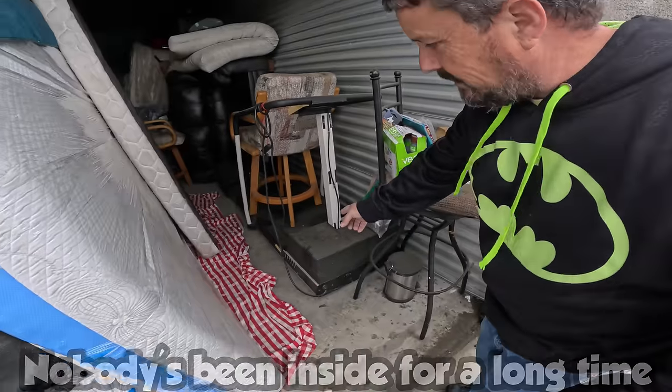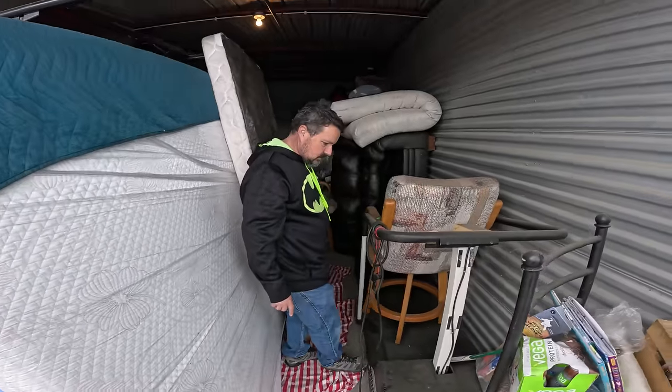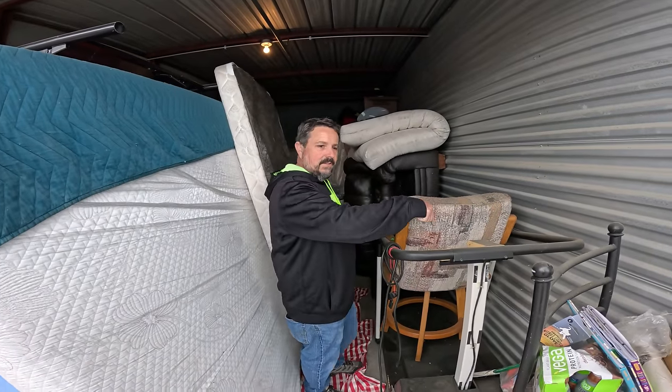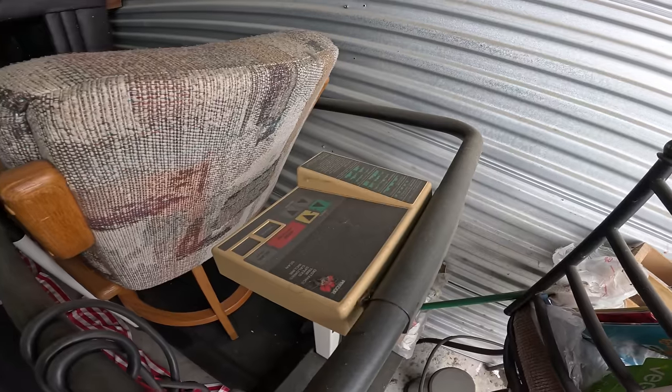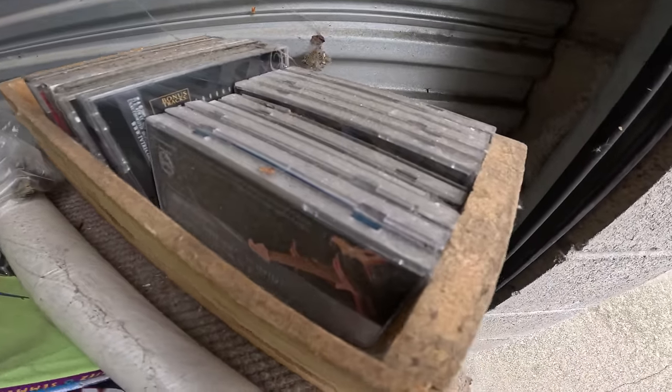See an old treadmill right here. It's a prehistoric Precor, I said. Oh, it is a Precor, huh? Oh, look at the control panel right here. Yeah, that is an oldie. There's some trash. Oh, look at the dust though. Look at that. That is dust.